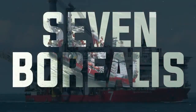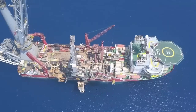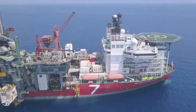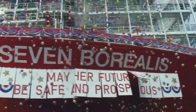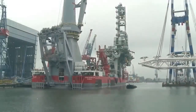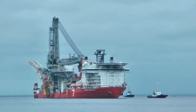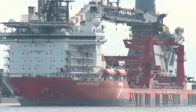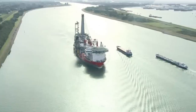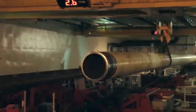Seven Borealis. Next, we have a monohull heavy lift and pipe laying ship that goes by the name Seven Borealis. Seven Borealis was constructed by the Sembawang shipyard in Singapore and officially hit the water in 2012 and is currently sailing under the flag of the Bahamas. The ship was originally designed to simply be a heavy lift and transport vessel, but somewhere along the way its design transformed Seven Borealis into the perfect heavy lift ship for deep water construction and pipe laying.